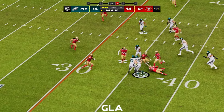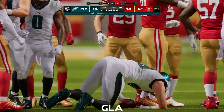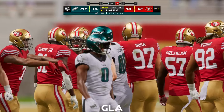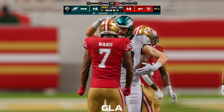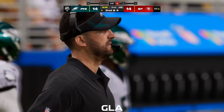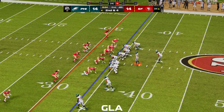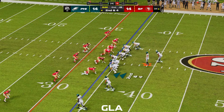Hurts throws, taken in as he's able to find Goddard, and gives him 6 yards here as he's stopped near the 35 at the 34. I know exactly what's going to be said about that play from the defensive perspective. What's that? That's why I tell all you guys we need more than one tackler to the ball. He broke the first tackle. Luckily enough, there were more people there to get him down.